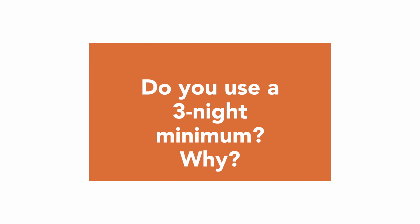Some of you might use 3-day minimums in your listing. And in California, there might be a unique space for this. So for those of you who have a 3-night minimum or longer, put it in the comments. I'd like to know how you guys are doing with this. Now, she has a 3-night minimum and it applies to all of her dates.